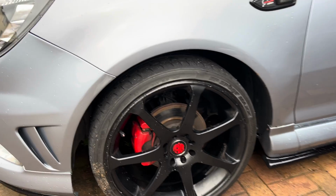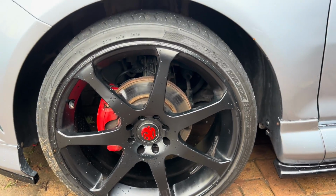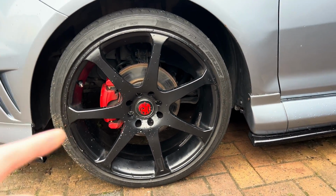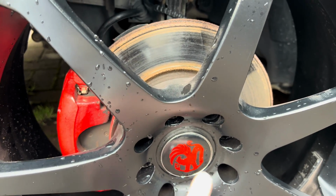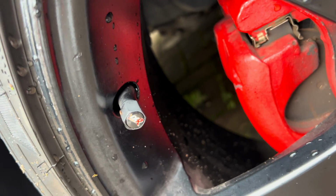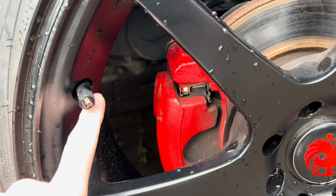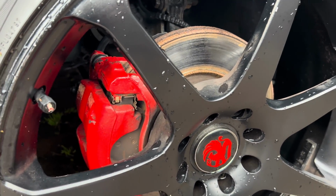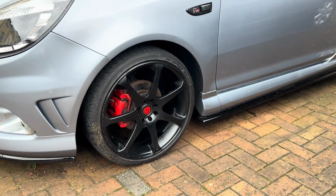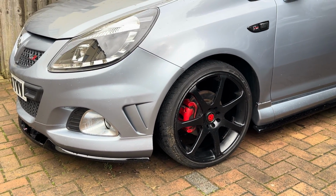With the alloys, I never actually told anyone what they was at the time because no one knew. They are actually called BK Racing alloys. I replaced the BK alloy center cap with this Vauxhall one, and then you can see here a little subtle one is a VXR dust cap. A lot of the original people that watched from the beginning will remember the gloss red calipers that we painted. Now you know what the wheels are. For anyone wondering, they are BK Racing alloys.